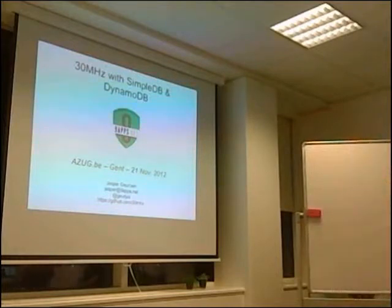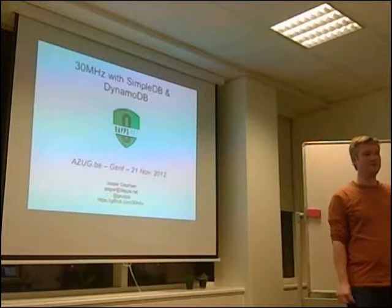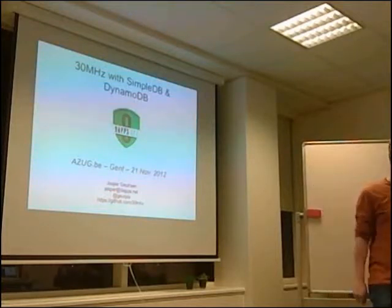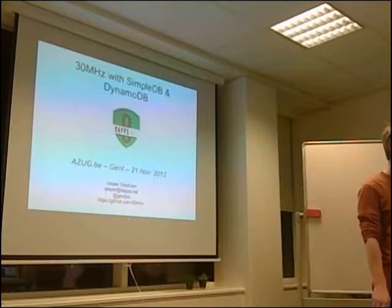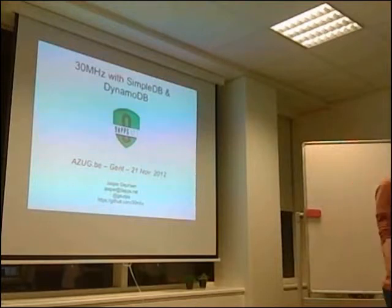As you already heard just now, I'm going to tell a little pragmatic example of how we use AWS. It's for an internal project called 30 megahertz, and we use SimpleDB, so the NoSQL. And it's in Azure. It's stable storage. Now all the code is in GitHub. 30 megahertz it's called, so you can just use it if you want.